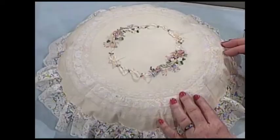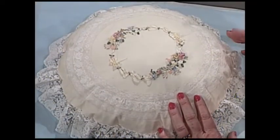Now, the question is, which comes first, the chicken or the egg? The question in this pillow would be, which comes first? The lace shaping, which is this round lace right here, or the silk ribbon embroidery? And the answer is either one that you would like to come first.